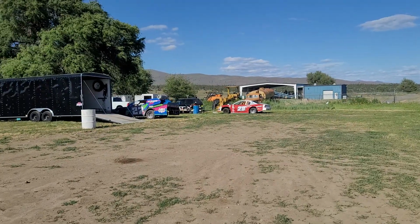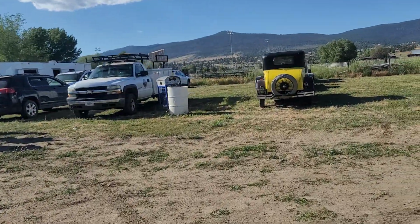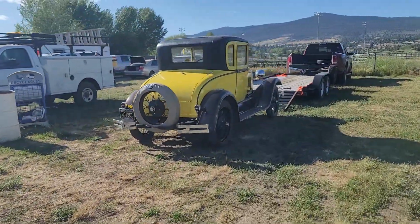It's kind of chilling out back there in the back. There are a bunch of other races going on this weekend at tracks all over, with it being Memorial Weekend. So I'm gonna come over and check this thing out. Very nice old classic.